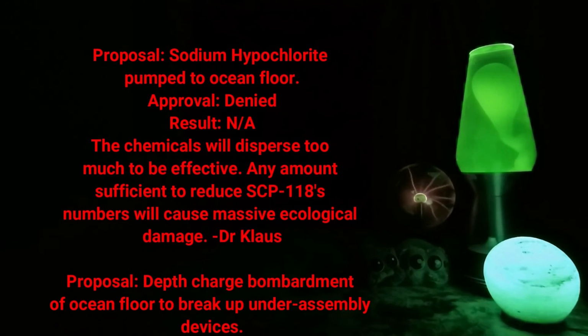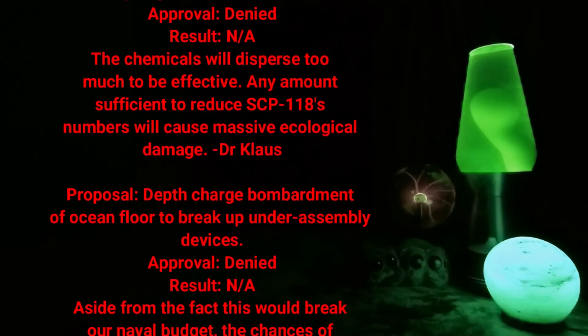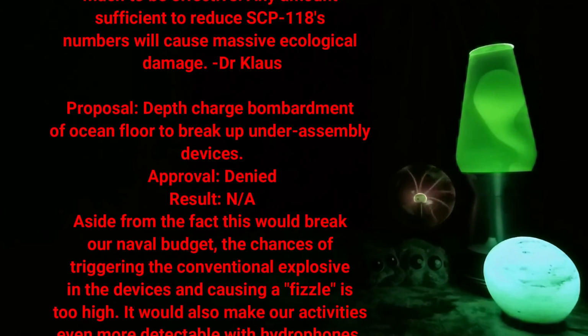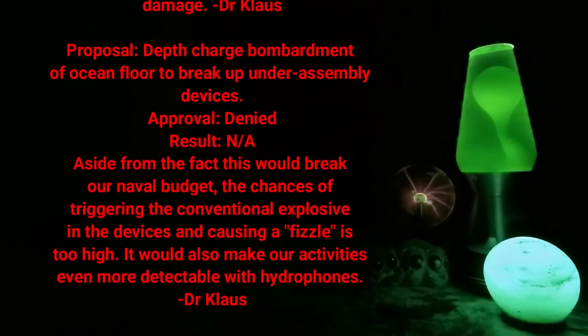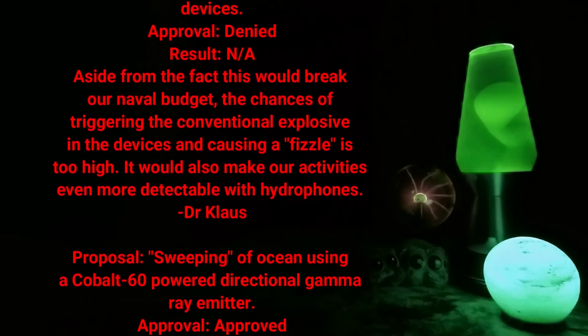Dr. Claus. Proposal: Depth charge bombardment of ocean floor to break up under-assembly devices. Approval: Denied. Result: N/A. Aside from the fact this would break our naval budget, the chances of triggering the conventional explosive in the devices and causing a fizzle is too high. It would also make our activities even more detectable with hydrophones.